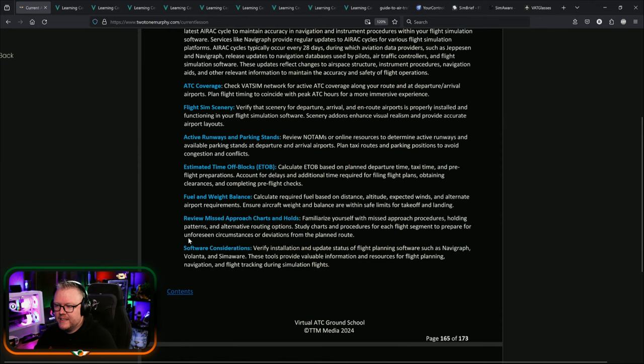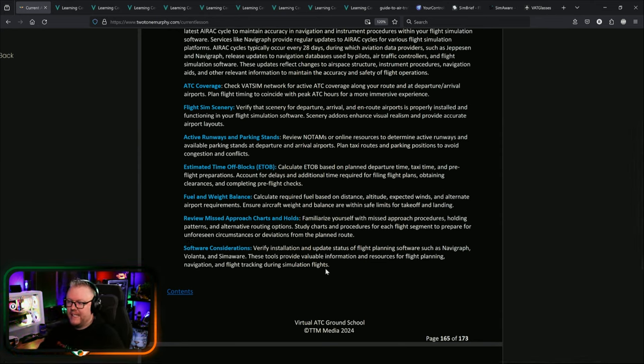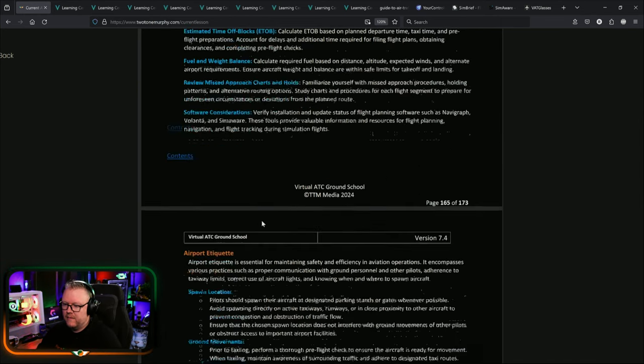Then software considerations. Verify installation and update status of your flight planning software, such as Navigraph, your Simaware or VATSIM tools, and your SimBrief. You want to make sure that all these are working. SimBrief went down a couple of months back and was off for a couple of hours. What alternatives do we have? That's what you'd be looking into there.